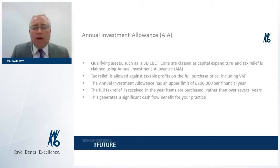One of the many things that I hear over the years about dentistry is, oh dear, we wish we didn't have to pay the VAT. Well, one of the minor benefits is that actually it's a tax allowable expense because you can't claim it back. So let's tick the box in the positive of that particular thing.